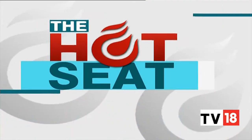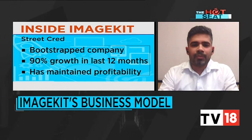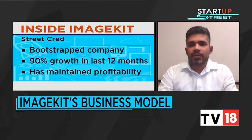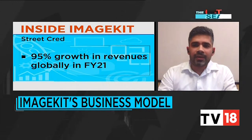In the last trailing 12 months, we have had a growth of almost 90% in terms of revenues. We have been able to increase our average customer value because of the new products that we have introduced and because of improvement in sales and marketing. And the target that we're looking at now, let's say for the next 2 to 3 years, is to triple our revenues from where we are at right now.